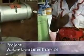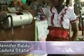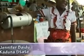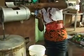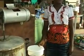As it cools down, I leave this place open because if I close it like this, the water is not going to pass through, and it is going to explode. When it explodes, it will cause injury to me and the person watching me. While I keep it open and put in my ice, it cools the water, and then here I open the tap. When I open the tap, the water comes down as drinking water.